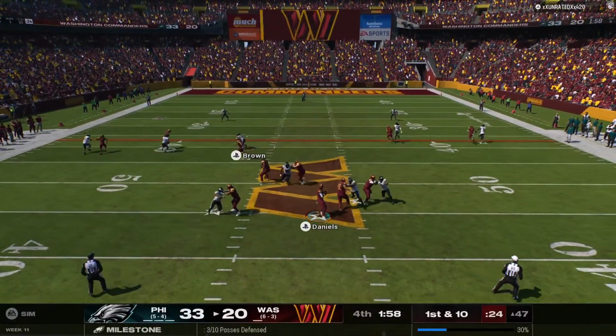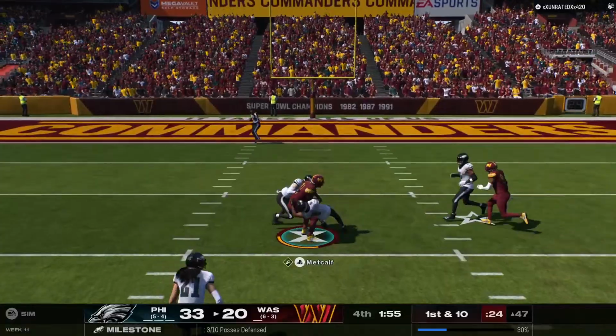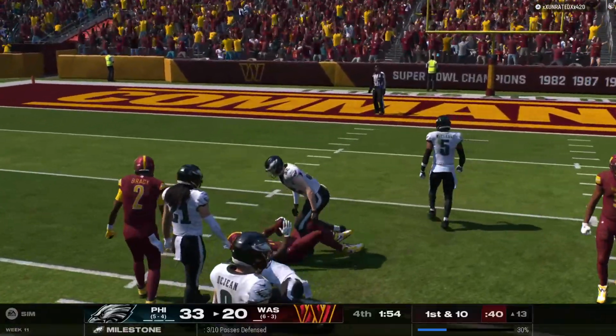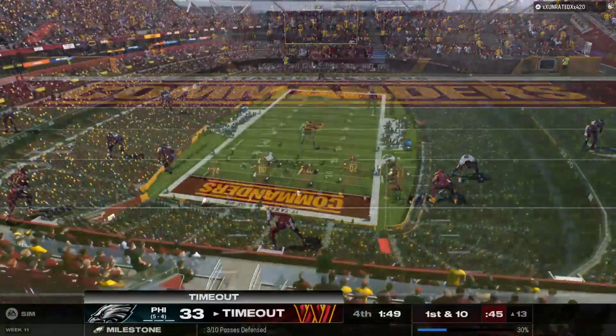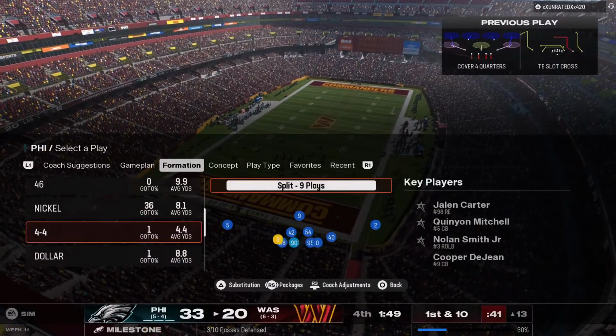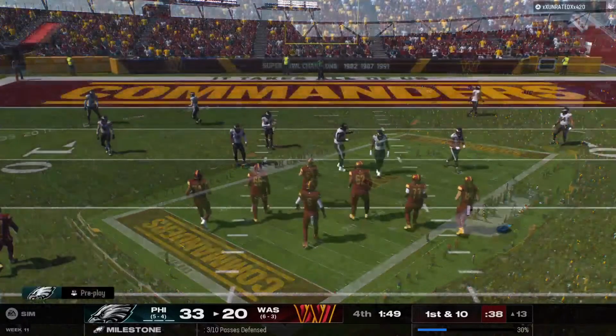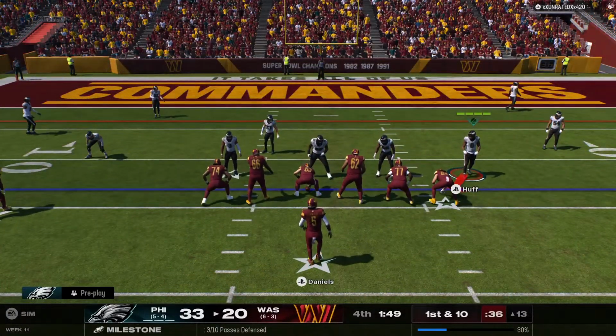Daniels looking to throw. Man open downfield. It's Metcalf. And all the way inside the 15 before they drop him. Now Washington going to go ahead and use their final timeout, as he'll get a chance to talk it over after picking up the first down.